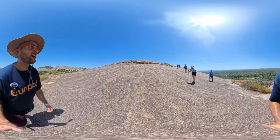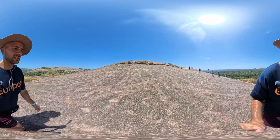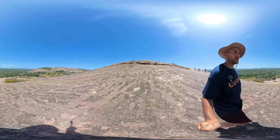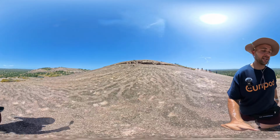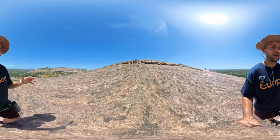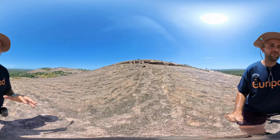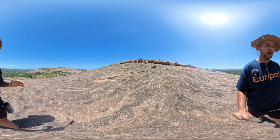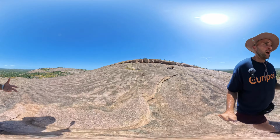Take two at the Enchanted Rock Summit here in Texas. This place is absolutely gorgeous. So I'm standing on a giant monadnock of granite, which has a bunch of different names, but if I had to super oversimplify, this is just a giant dome uplift of granite.